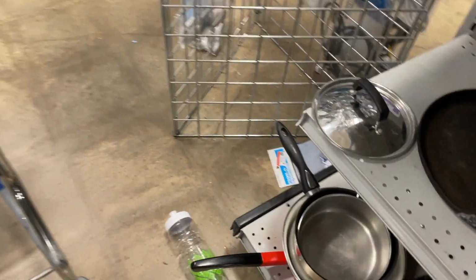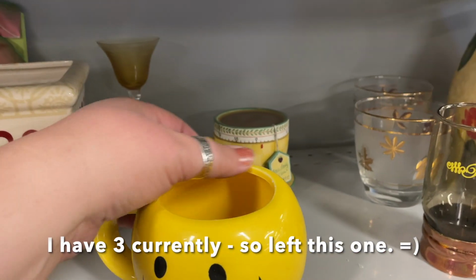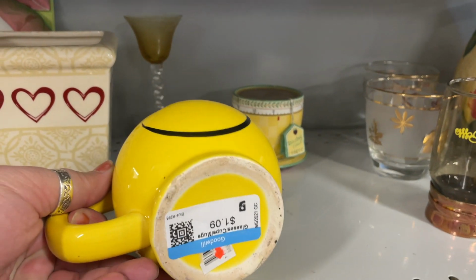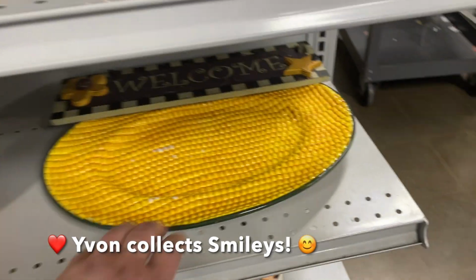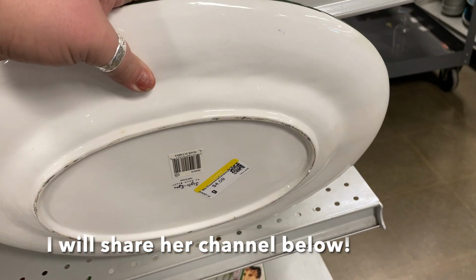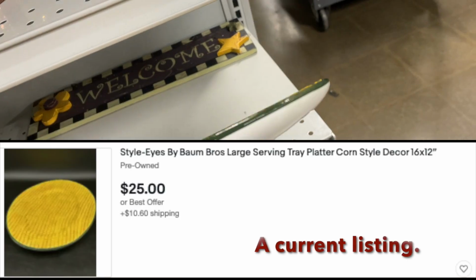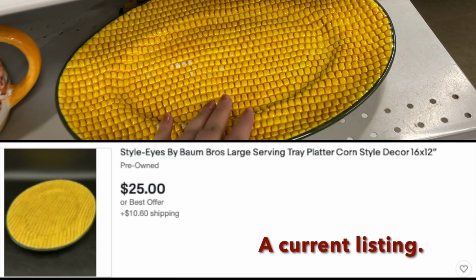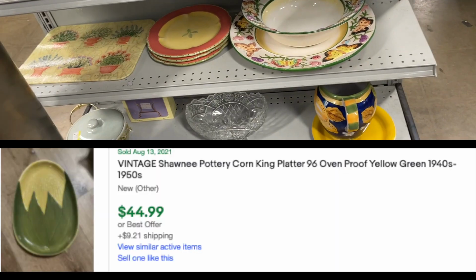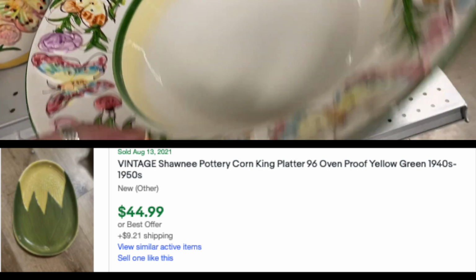I have to reach down here because I threw this off the shelf when I saw that lobster pot. Ooh, and this looks like a Moscow Mule cup. Yum. Then I see this smiley guy here. Makes me think of Yvon from Thrifty Rich. If you do not watch her, you must. She is so sweet and she shares so much information. Love the look of this corn platter here. I had never seen this. I'd seen Baum Brothers, but not the style eyes. Now this one's not worth much and it had some damage, but keep an eye out for the Shawnee corn platter or any of the Shawnee pottery corn pieces. They can be worth some money.